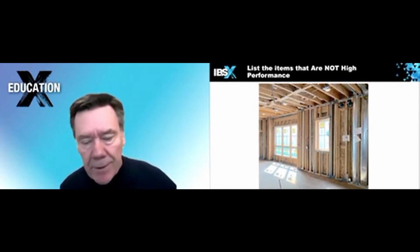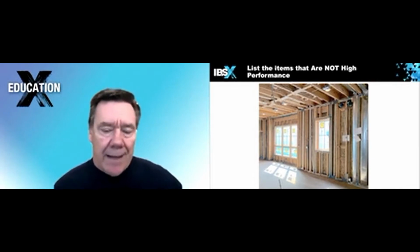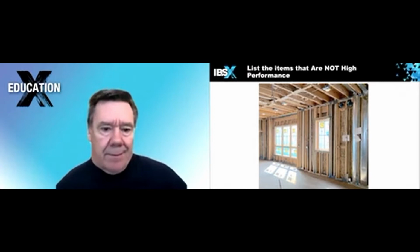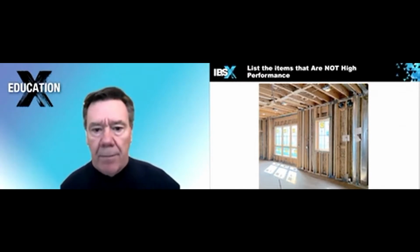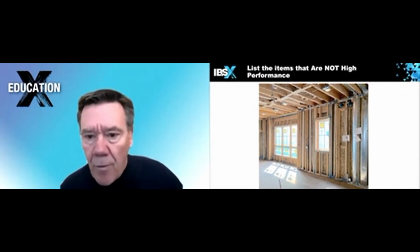Here's a typical picture of a job site I was on a few months ago. And if you look at this, you want to get in the habit of saying, what's really wrong with this picture? Obviously the builder spent some money on some expensive windows. But then when is this home really going to perform as much as it could?